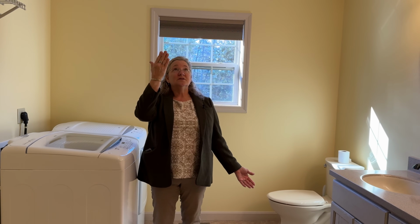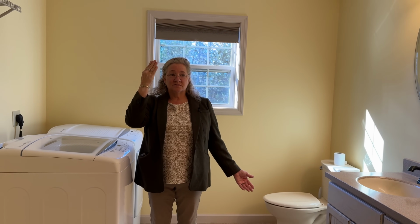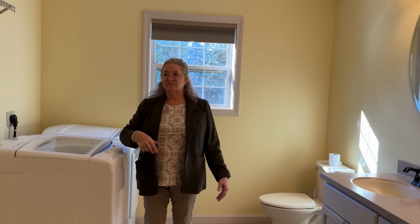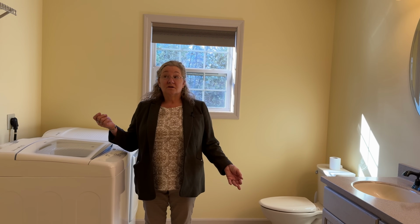So there's actually a heater built into the light fixture of this room so that you can heat this bathroom without having to heat up the rest of the house, and then you can turn it off and walk away and not worry about using extra energy when you're not in a room.